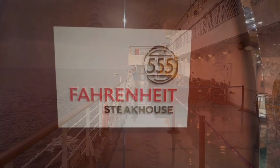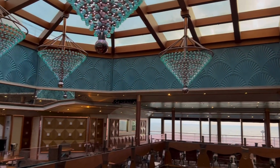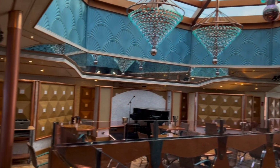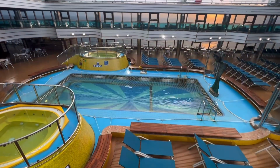As we go forward, we come to midship and the Fahrenheit Steakhouse. This is located inside on Deck 10 and is the upcharge restaurant. It has actually wonderful food.